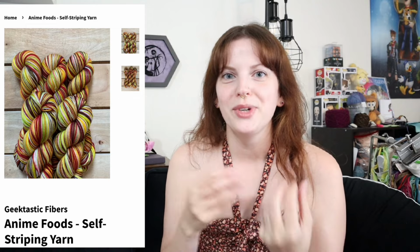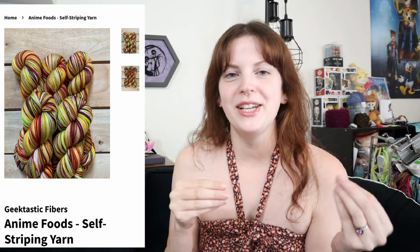They also had one that I kind of wish I had got, and it was like anime food or something like that. So the colors on it were like greens and stuff, because in a lot of anime they're usually eating sushi and ramen and things like that, and so it was like the colors of food in anime, and that was really fun. But also, I didn't want to buy all the yarn because that would be very expensive. Anyways, so that was all the yarn, and then books.